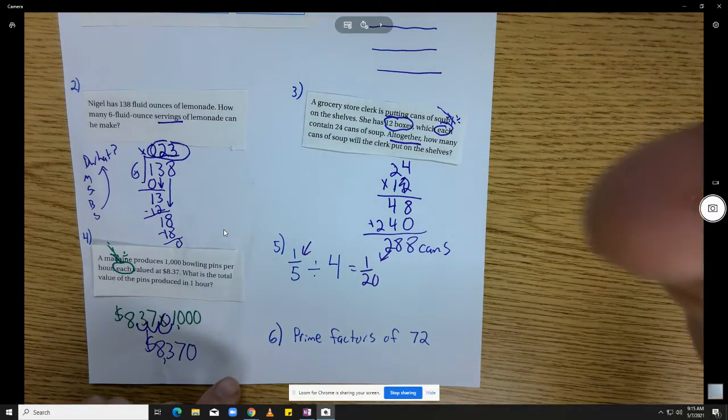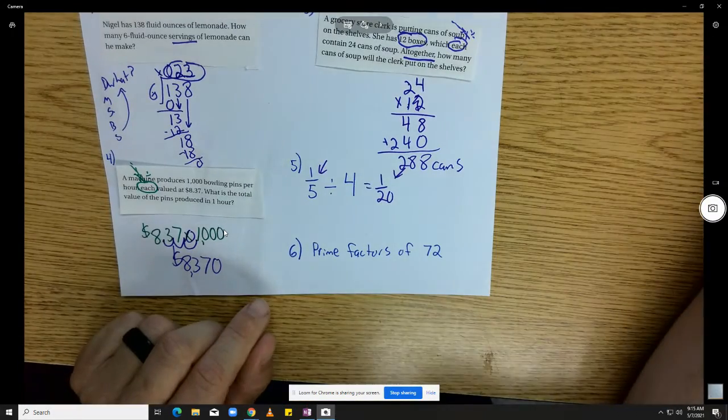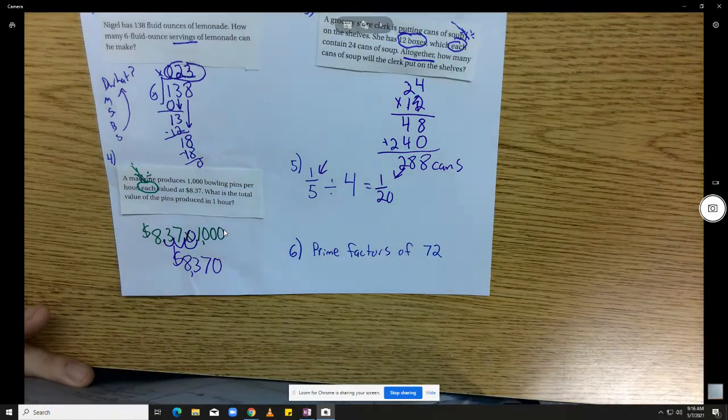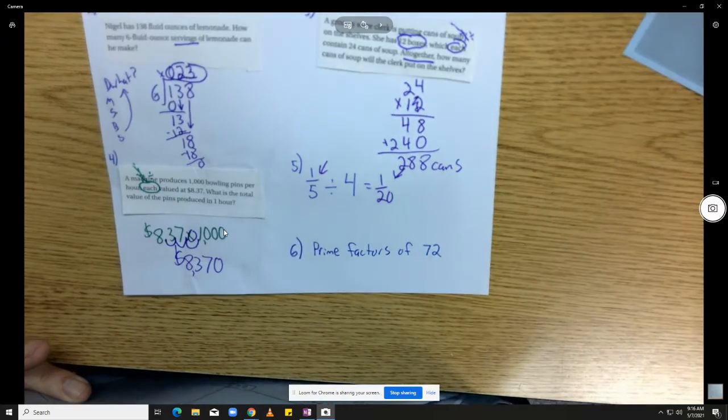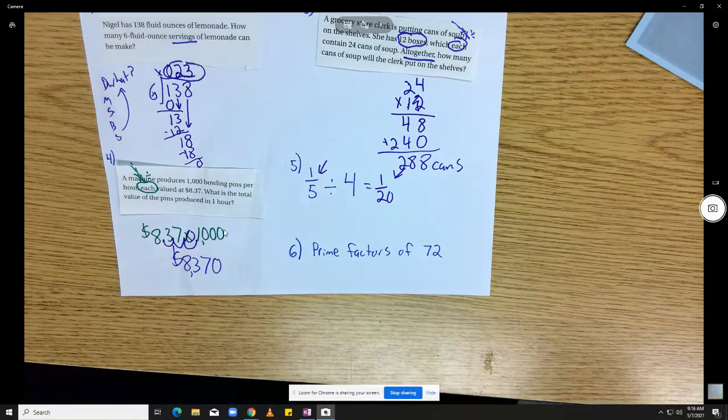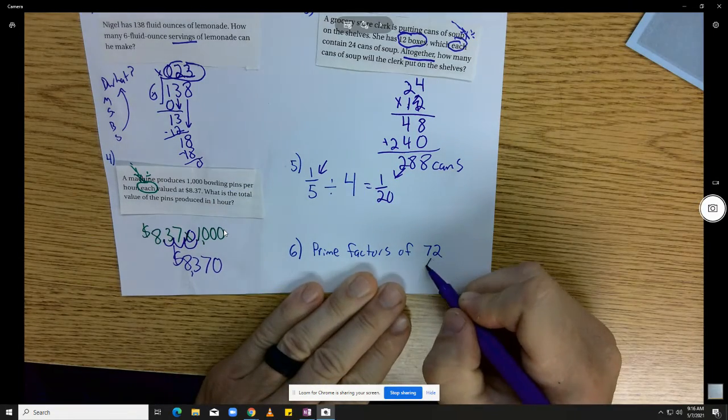And finally, what are the prime factors of 72? How do you do that one? Where's that? I'm going to find it. I know you're seeing my arm. It's buried over here somewhere. Where is that blue? All right, I'm going to let it go. I can't find it right now. But it's the factor tree.